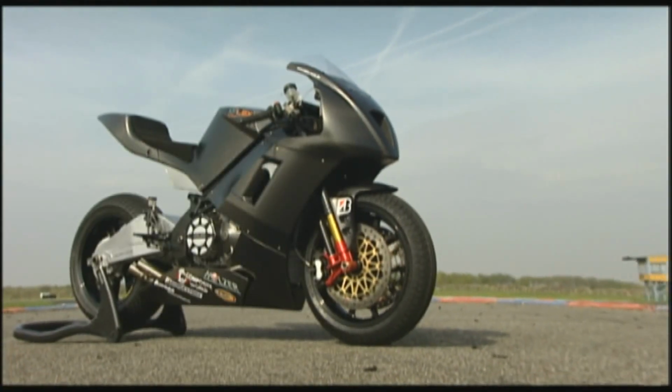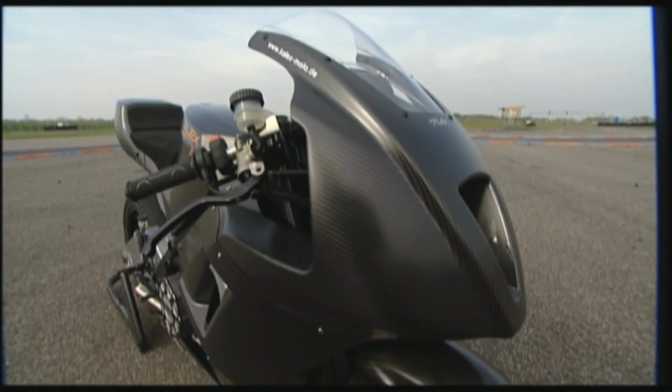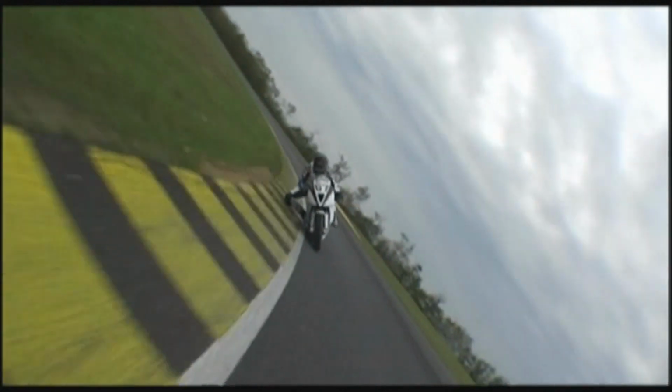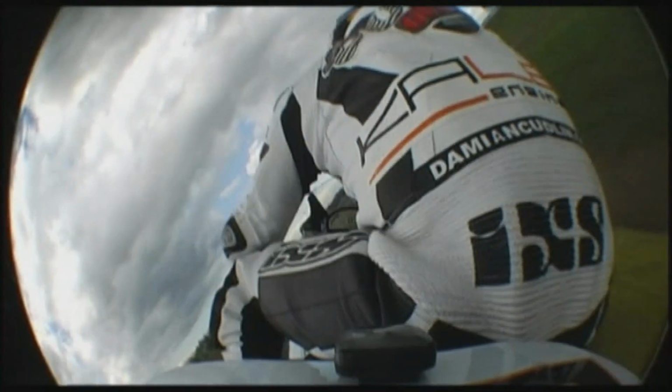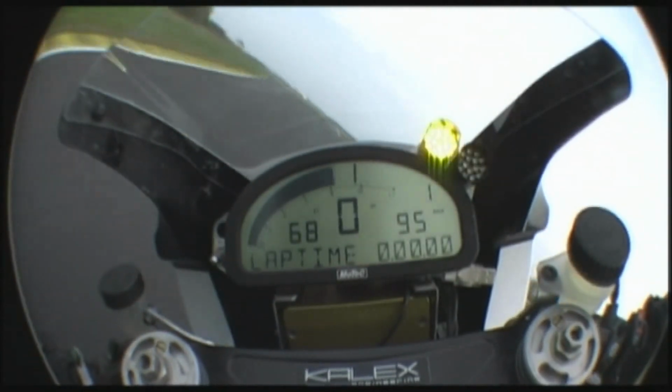More than 3,800 man-hours are in a motorbike, but they're worth it. The detailed finishing is something to be admired. But the AV1 is not just supposed to look good in the pits, but especially on the track.